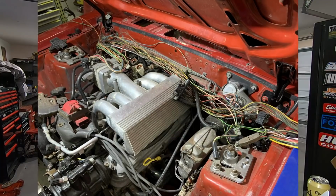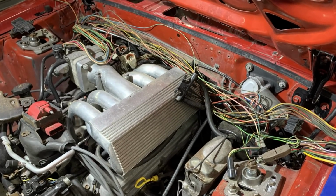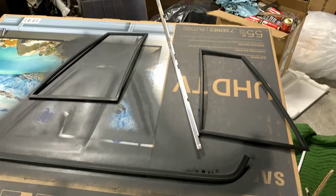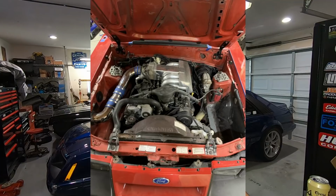He said it all started with a wire tuck, which is kind of how it works, right? Snowballs from there. Currently, during this COVID-19 quarantine time, he is blacking out all the trim. So, Tom, thank you so much for sending in this coupe. We love it, man. I think it's awesome.